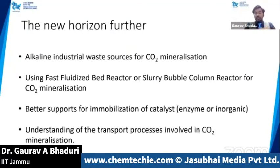However, the biggest challenge would be to get the mineral source, which is either, say, an alkali waste material from a process industry or from a mining industry, to the power plant, or if they are very close by, it's very easy to work with. We also need to find better alternatives for the enzyme or make the enzyme system work in the best way possible. Also, one has to still work out reactor design and all the transport processes associated with this.